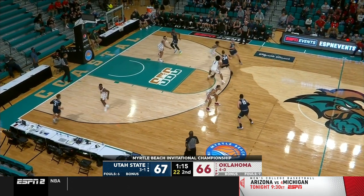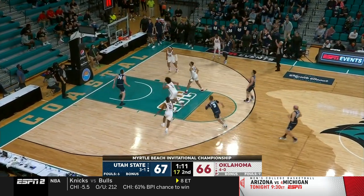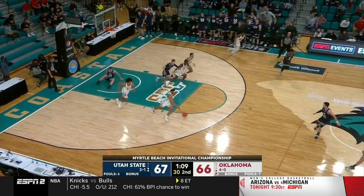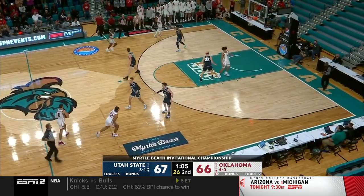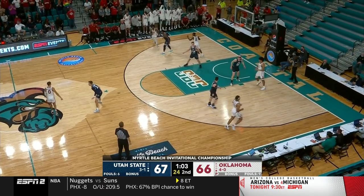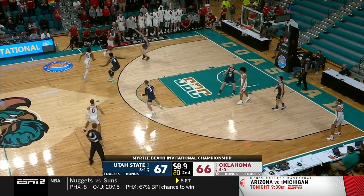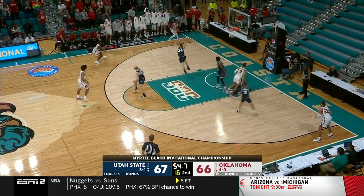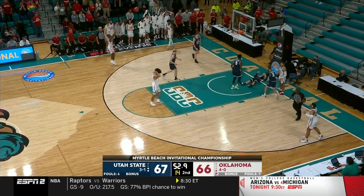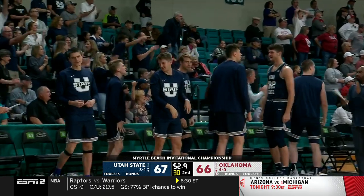The Sooners were up by as many as 7 in this half. Now down 1. Idle Rock is open. Here's Nolan. One minute to go. Goldwire, Harkless. Oh, offensive foul. Jones takes another.